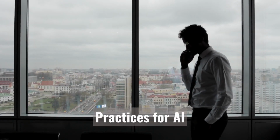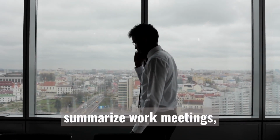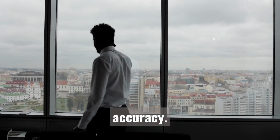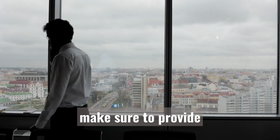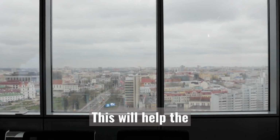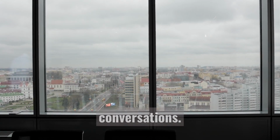Best practices for AI summarization of work meetings. When using AI to summarize work meetings, it's important to follow best practices to ensure accuracy. First, make sure to provide the AI tool with enough examples of conversations. This will help the AI tool learn how to accurately summarize conversations.